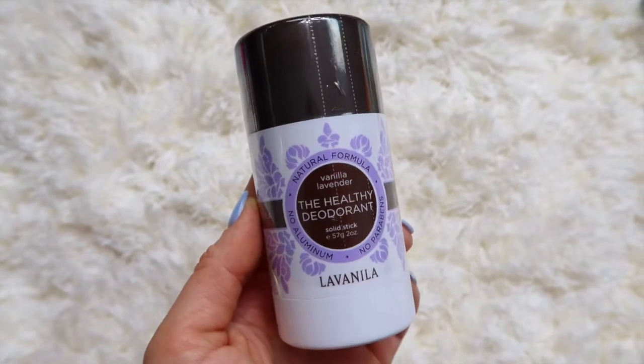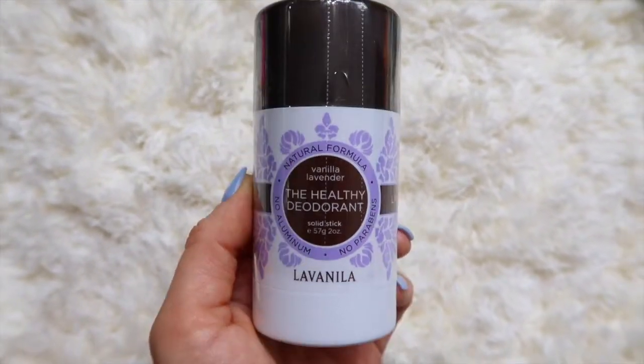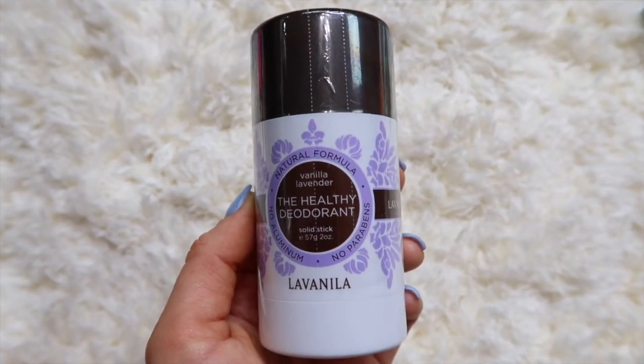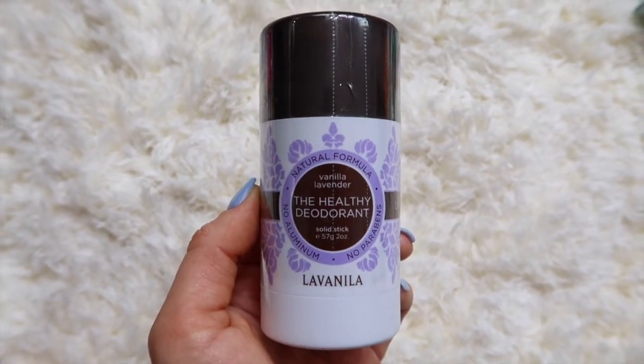Moving on, I grabbed some natural deodorant. Now, obviously, natural deodorant is kind of all the rage right now because we know that aluminum is really, really harmful, and there's all that crappy stuff in typical deodorant. Also, it is hard to find a cruelty-free deodorant. So you kind of want to go the healthy, all-natural route when it comes to these guys.